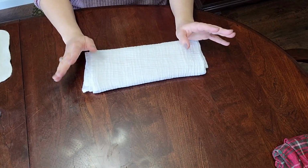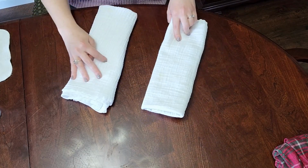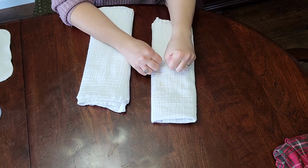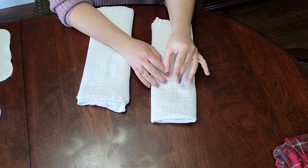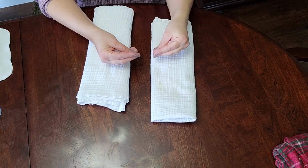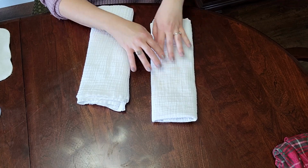I mean, it's totally fine. It's not a big deal, but I just wanted to make that comparison. If having a very square flat that stays square is something that you really like, and if you are somebody who actually folds up your flats and wraps it around baby, it's really nice to have a very square flat.